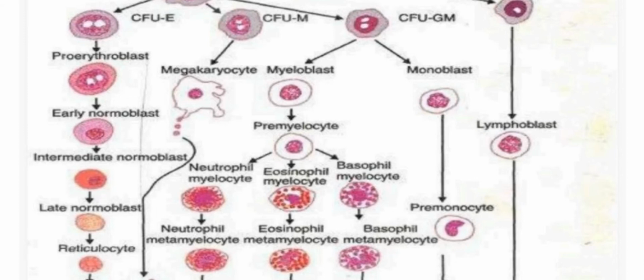So this is the chart. We'll see it from the top. The first cell is the pluripotent hemopoietic stem cell, the most primitive cell. From that they are subdivided into two, that is colony forming blastocyte and lymphoid stem cells. Lymphoid stem cells further divide into lymphoblast, and then it forms lymphocyte.